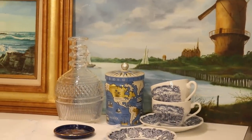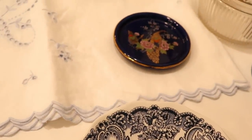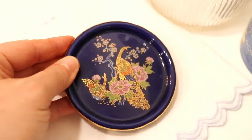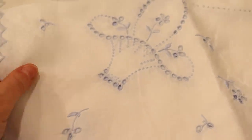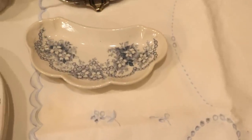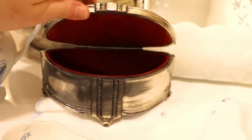Here are the assortment of treasures from thrift shops, antique shops, estate sales, or from shopping around my house, and a few gifts sprinkled in. This blue peacock coaster, inherited from my great aunt, would make a great earring catcher. I'm excited to add this hand-embroidered vintage linen as a personal touch to our bathroom. Between the peacock coaster, this antique bone dish, and the silver jewelry box, I hope to condense my jewelry collection.